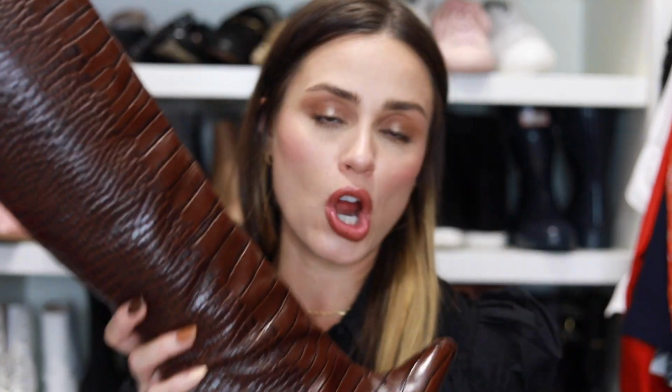So again, try to stick to your basic colors, your black or your brown. I think even a fun croc print like this, again, this is years and years old, but I love the color of this one. Very fall appropriate, winter appropriate.